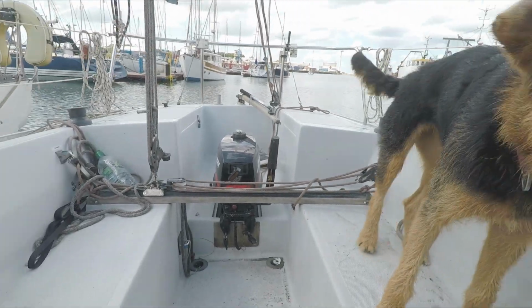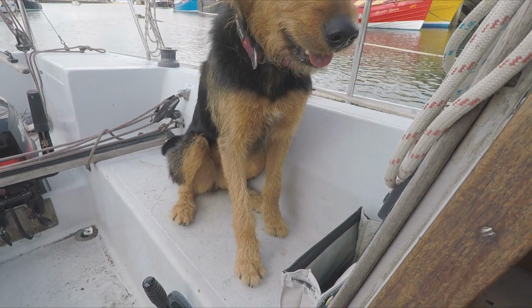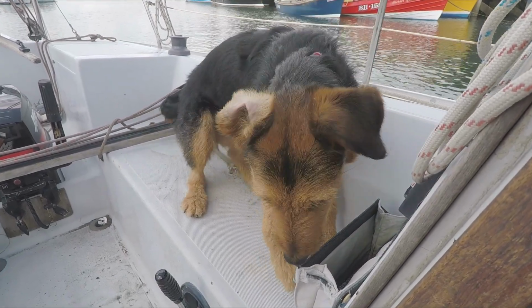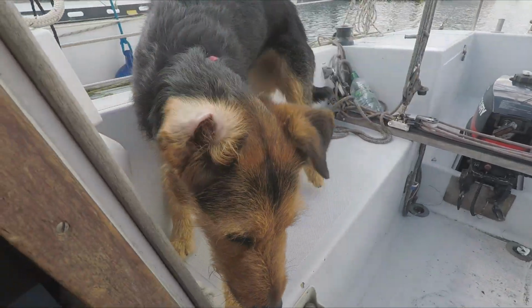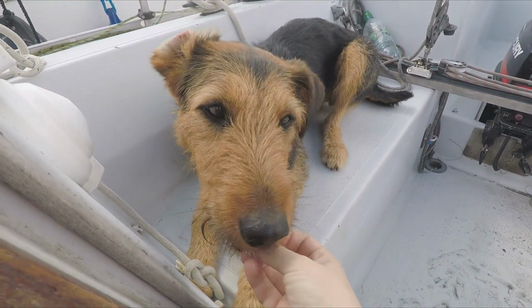So this yacht was built in 1986, and I think the last time someone actually took the carpet up was possibly in 1986. Settle. Come on, settle down. Properly. Settle. Yes, good girl.